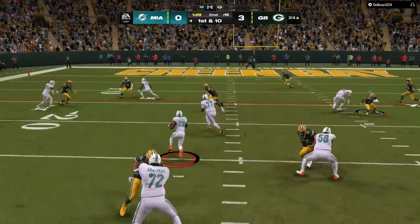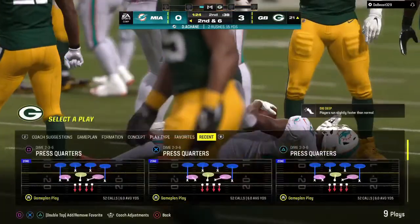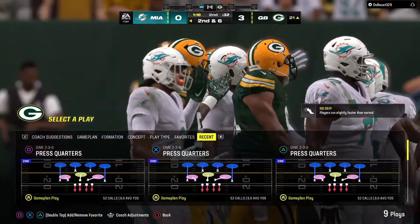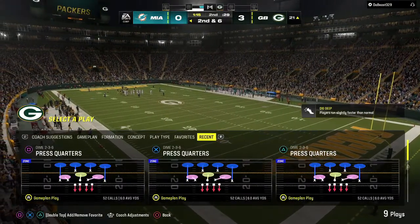On 1st down, back to Achane. And he'll manage to pick up about 4. It's 2nd down. When you find that kind of yardage, you couldn't be more confident as a ball carrier. And guess what? You're going to go back and tell your offensive coordinator, I'd like to keep carrying it, thank you.